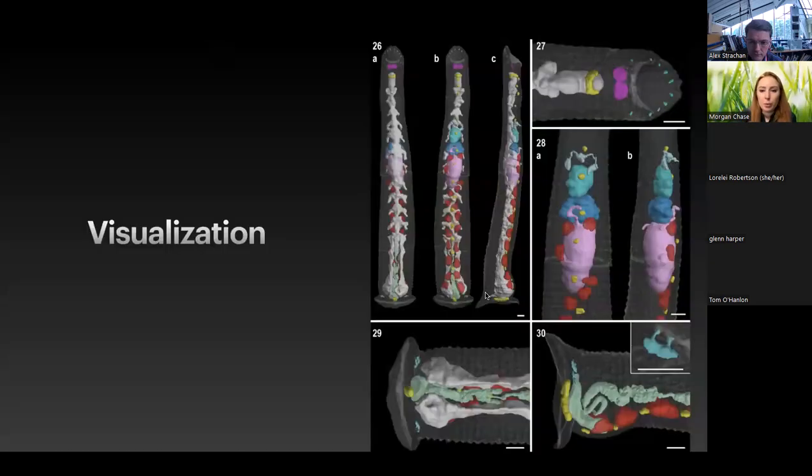So I'll show, this is a colored segmentation of the anatomy that they were interested in. So eye spots in green, the jaws in the magenta kind of color. I think the pale pink or the pale purple is the digestive organ. And so yeah, leeches. I didn't think I'd care all that much about them, but there we go.